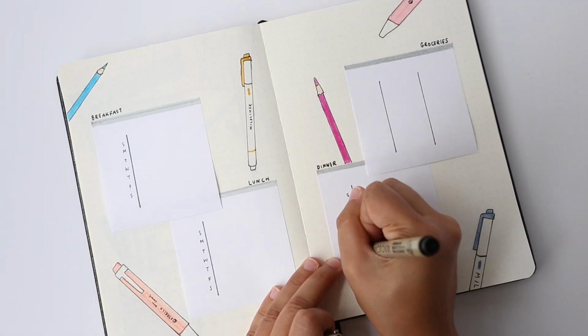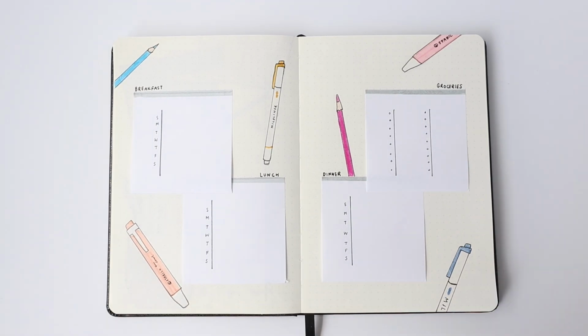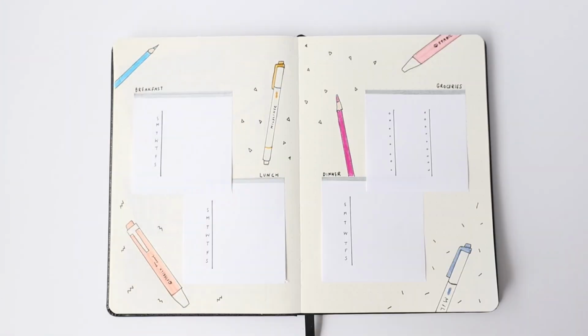For the meal prepping itself, each different meal has its own post-it note, and you write down all your breakfast ideas on one, all your lunch ideas for each day of the week on another, and there's also a post-it for a grocery list.